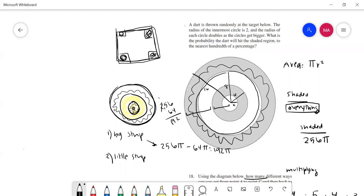Okay, now we have to do our little strip. So our little strip, we have this guy. My drawing is getting more and more cluttered. So what should be my pi r squared? What's my r when I'm looking for this little strip? Is it 2, 4, 8, or 16? So it should be 4. So we have 16 pi giving us the area of this whole circle, and now we have to subtract out this middle chunk. To subtract out that middle chunk, we're doing pi r squared, and our r is 2. So we should get 4 pi. So the area for this is 12 pi.